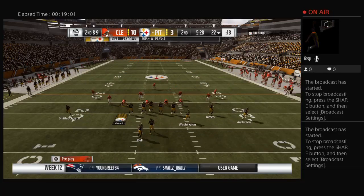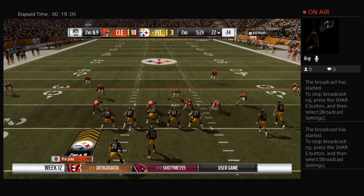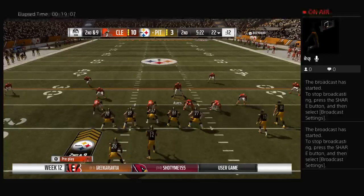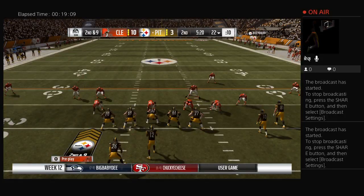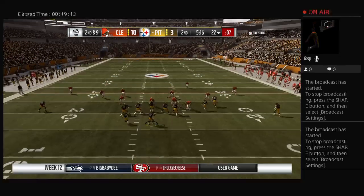Flex round! Come on, let's go! White 90! Flex round!